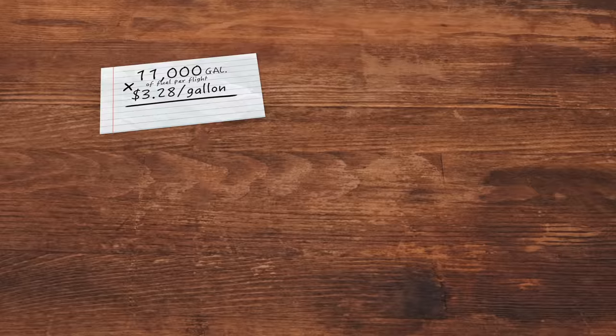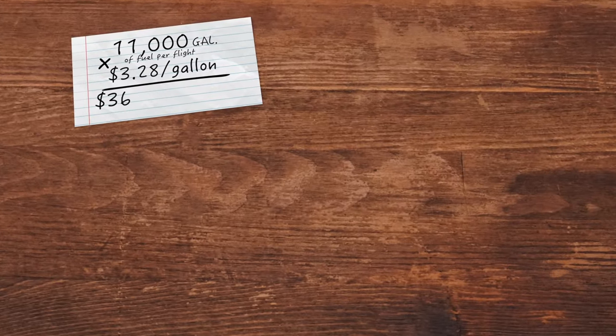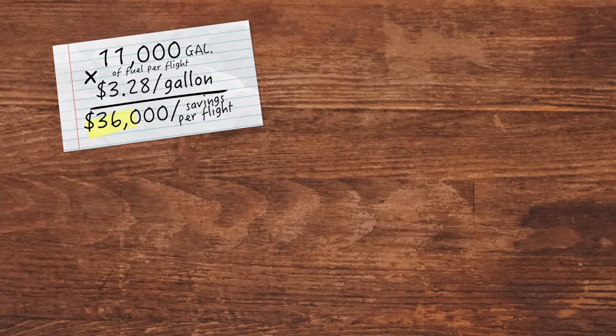So compared to an A350, airlines would save around 11,000 gallons of fuel per flight. At $3.28 per gallon, that adds up to a savings around $36,000 per flight.